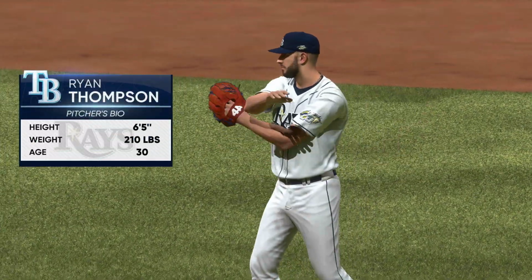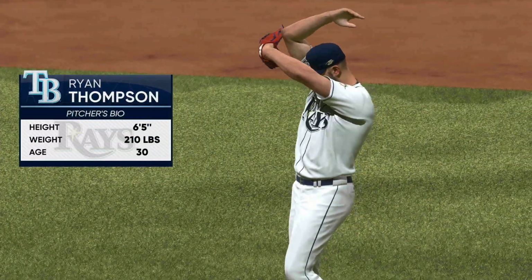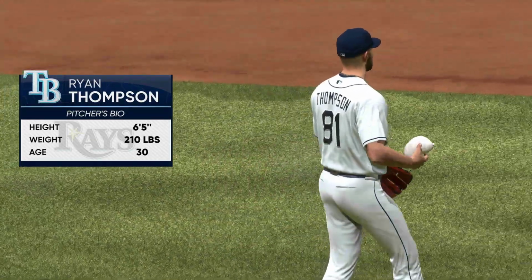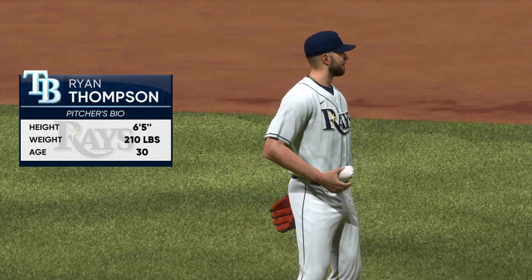Righty reliever out of the pen, Ryan Thompson. Pretty tight game, so they're looking for quality pitches out of him right here. Got to do his best to keep the score right where it is.